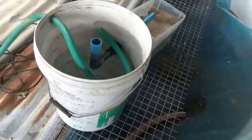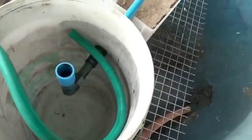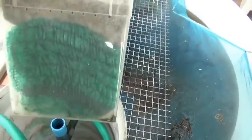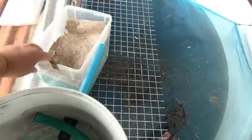Okay, here it is, all ready. That's what the filter looks like inside. Nothing special. And the other filter. Shade cloth in the bottom. Put the line of holes across here, just so it doesn't overflow as quick. And if it does overflow, it sprays out.